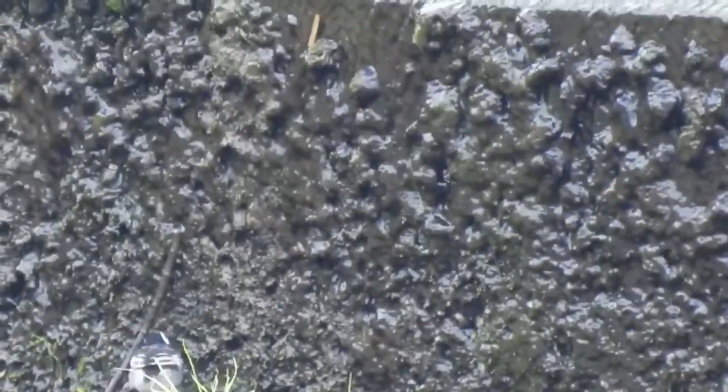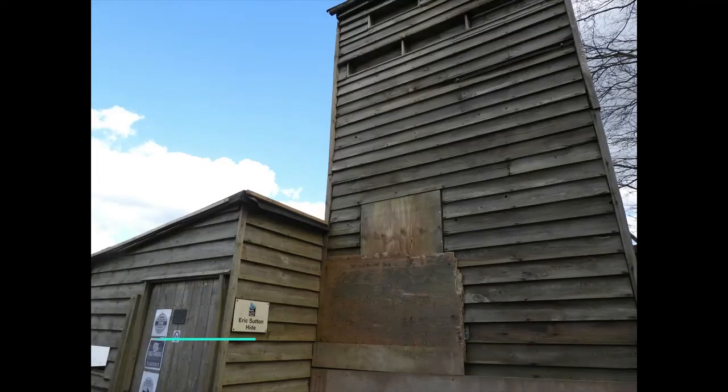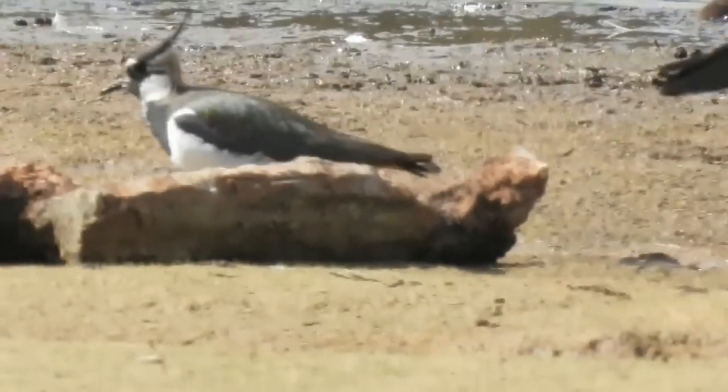Like this is a grey wagtail and a pied wagtail. It has a bit more white on its head. It's not a white wagtail, but all pied wagtails are different. And this is Sevenoaks now. Quite a spectacular trip, and this is in Kent.